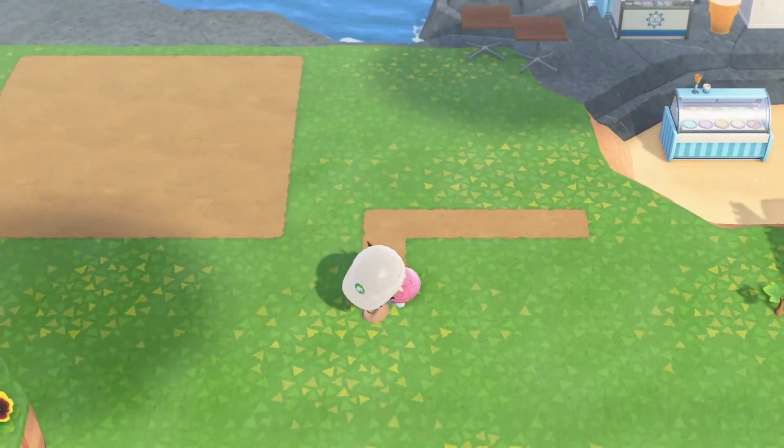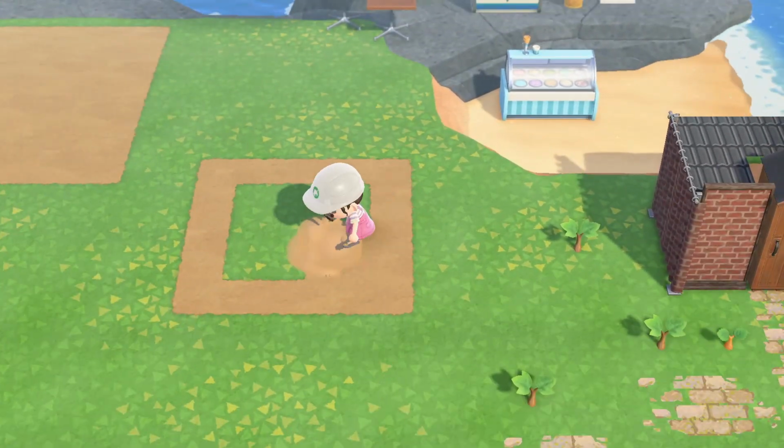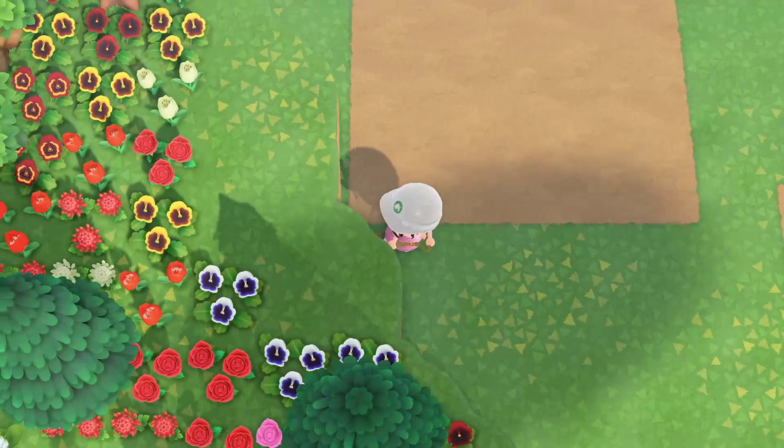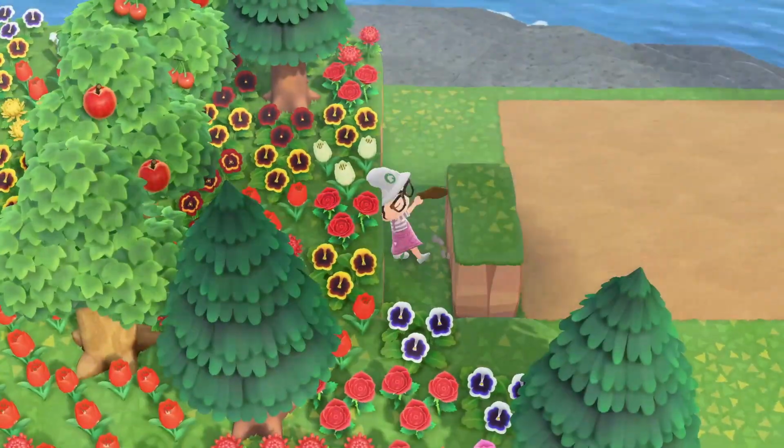You'll notice that I've laid out some of the furniture I plan to use on the rocks. I like to do that because it gives me an accurate inventory of the different furniture that I can use for the build.